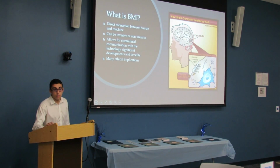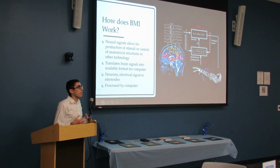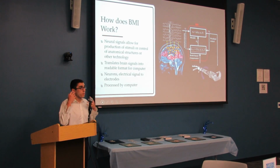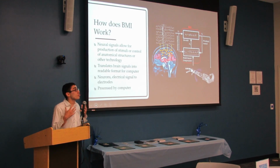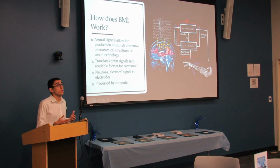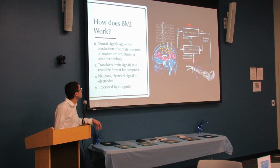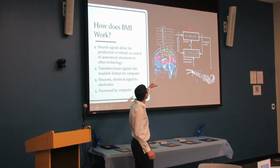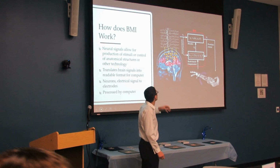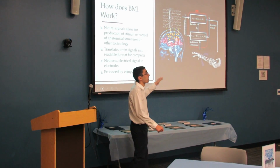But first, to explore the technology itself a little bit more. Essentially, how BMI works is that neural signals are produced from the human brain and transmitted by the technology to the human nervous system to elicit a response. As you can see, for example, here, it's showing you a little diagram of human brain waves being read, processed, and then electrical signals being produced, which is, in this case, causing a prosthetic arm to move.